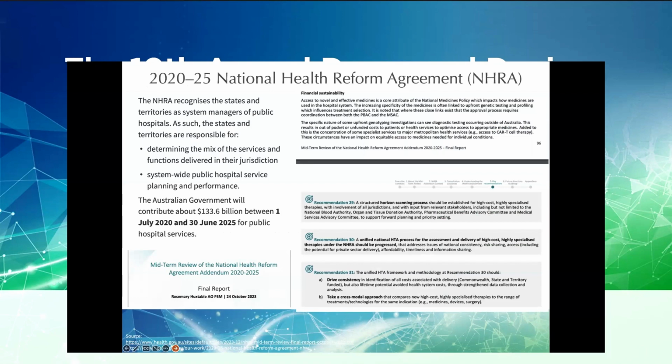Again, it's important from a pharmaceutical or health technology point of view, because for high-cost products, greater than $200,000 being the definition at the moment, that are used in the hospital setting, it's NHRA funding that funds them, and that's essentially where the CAR-Ts or cell therapies fit in. This NHRA, the agreement between everybody, ends in June 2025, which is 6 months away, and we haven't heard anything from the department about what's going to happen. And it's not insignificant: it's a $134 billion commitment with federal and state governments over a 5-year period.